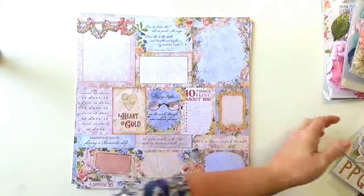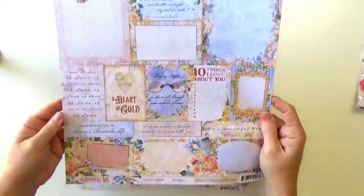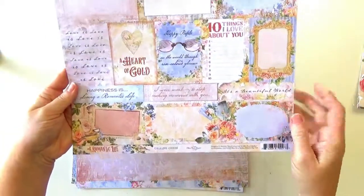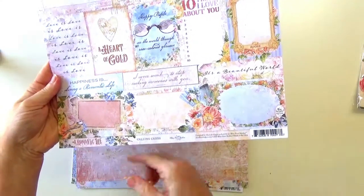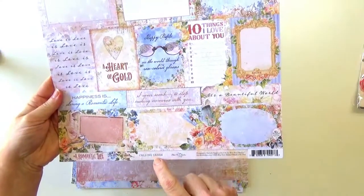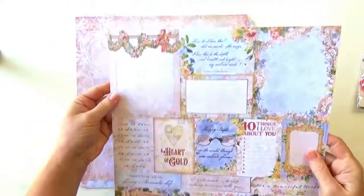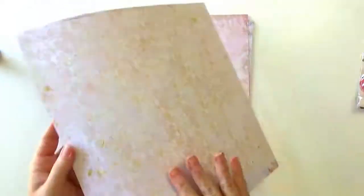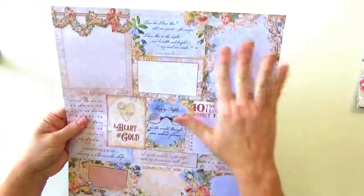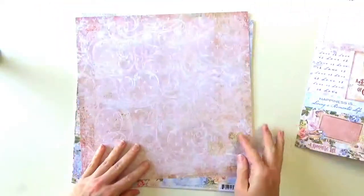And now to our papers. Let's see. Isn't that pretty? And A Romantic Life is the name of this series, so that's very nice. This page is called Calling Cards. Isn't that cool? Very nice. Nice subtle pattern in the back. I like that. I love the pretty pastel colors. Very nice, very springy. Isn't that pretty?